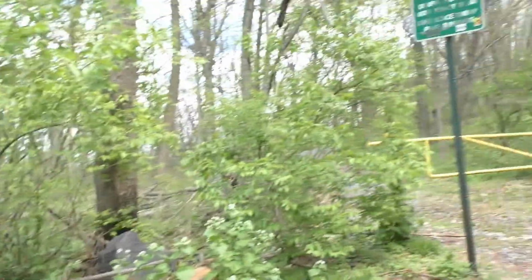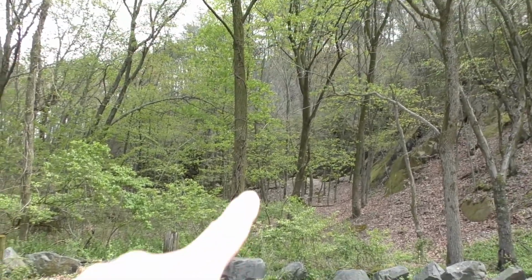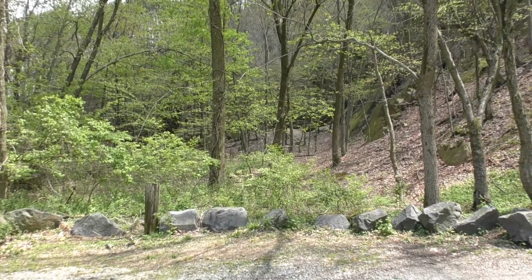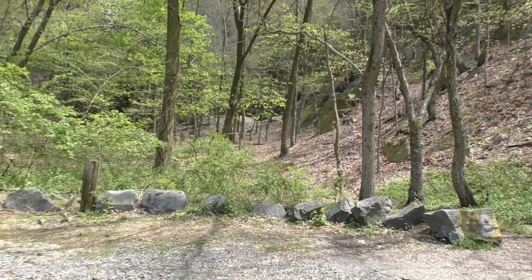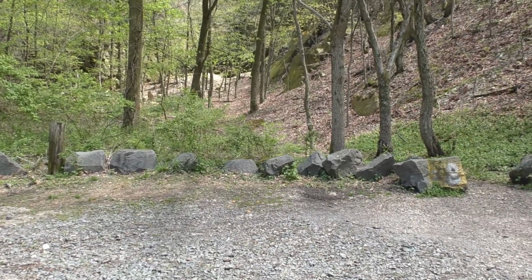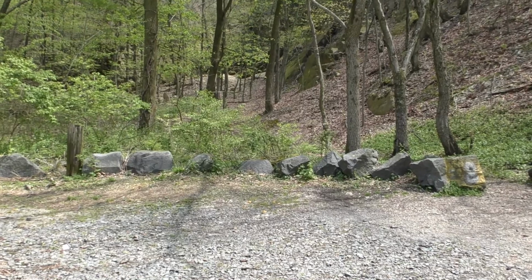So pulling in up here, I saw an interesting area that we want to check out, and it's just right over in the back here. There is a cool rock formation over here. That's the first thing we're going to check out before we go anywhere else. So this area up here, I'm going to adjust my microphone here.